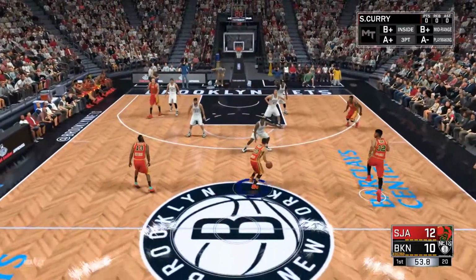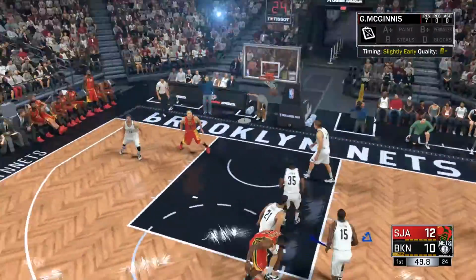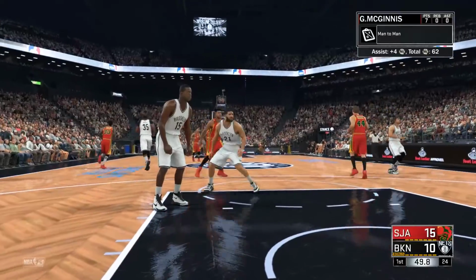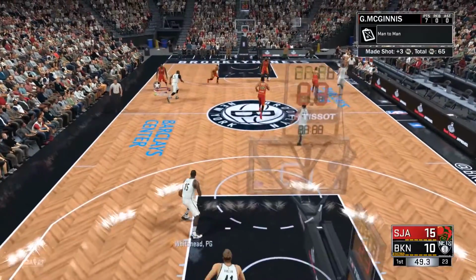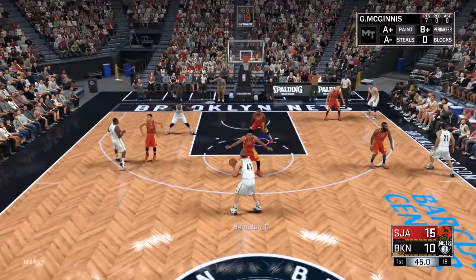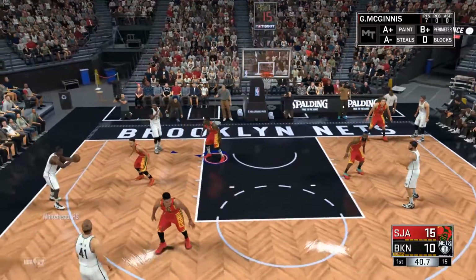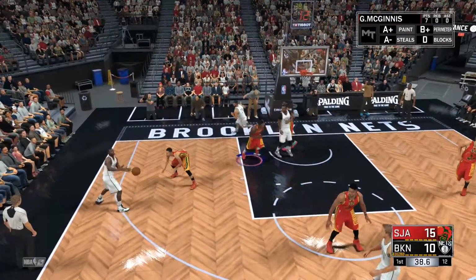And here is Curry. Still getting warmed up offensively. No buckets yet in the game for him. Hits the 3-point bomb. The ball movement on this run has been fantastic and is a big part of why they've been able to get these good looks. Over to the left wing. Hamilton outside.